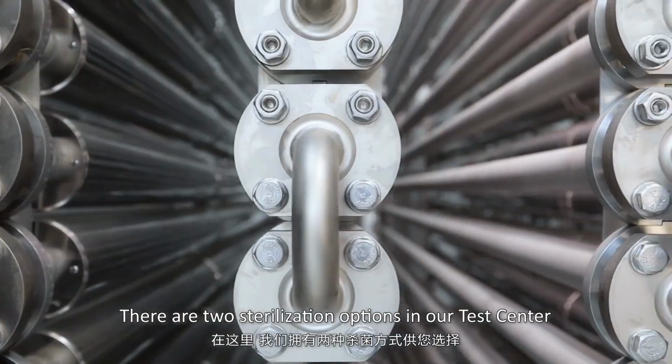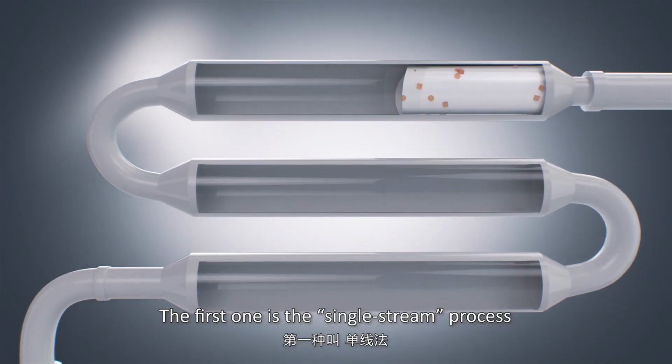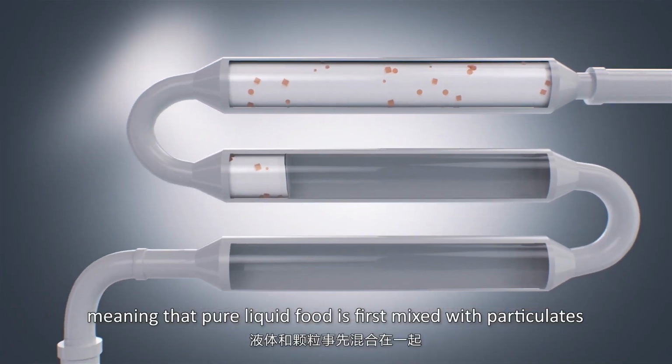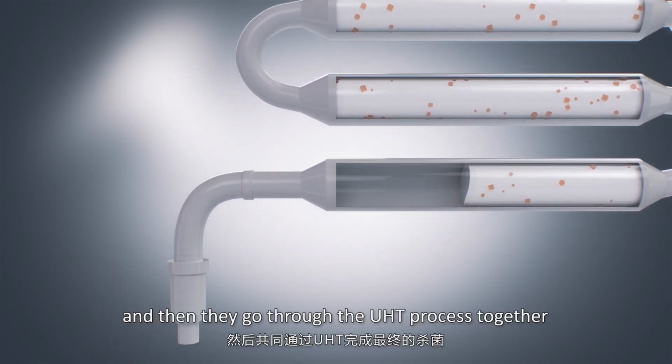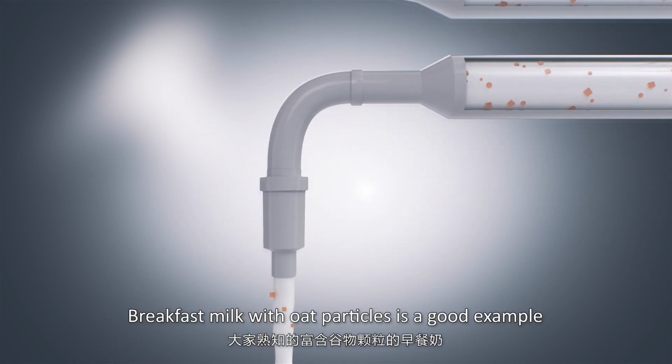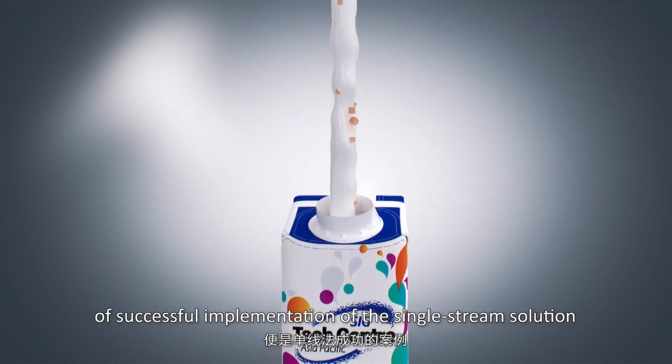There are 2 sterilization options in our test center. The first one is the single stream process, meaning that pure liquid food is first mixed with particulates, and then they go through the UHT process together. Breakfast milk with oat particles is a good example of successful implementation of the single stream solution.